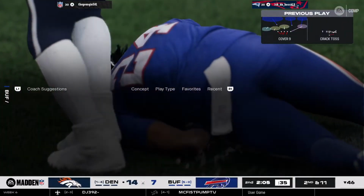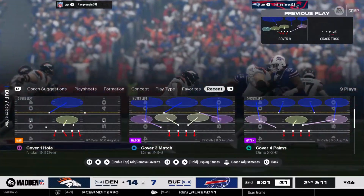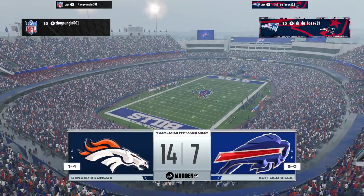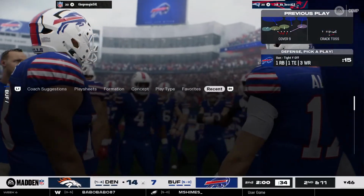He was taken down behind the line of scrimmage. A loss of a yard. Brings up 2nd and 11. So it'll be 2nd and long upcoming on the other side of this 2-minute warning. More from Highmark Stadium in just a moment.